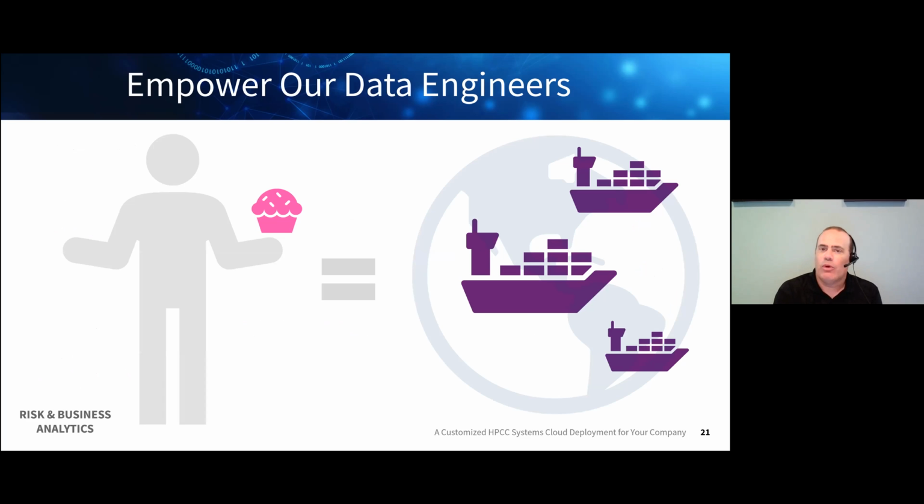Ultimately, we want to empower those data engineers, so that we can take that opinionated HPCC module, a module that really belongs to the risk solution group itself, and give that to our data engineers. Using that module or library, they can create the optimum HPCC environment for their particular workload that runs their containers, does it in a cost-efficient way, meets their performance numbers, and ultimately makes it very easy for our data engineers to be dynamic and agile in the way that they work.